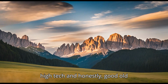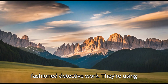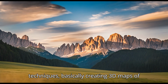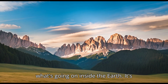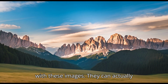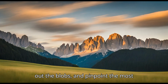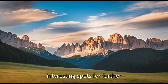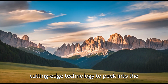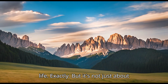Well, it's a mix of high-tech and, honestly, good old-fashioned detective work. They're using these super advanced seismic imaging techniques, basically creating 3D maps of what's going on inside the Earth. It's like giving the planet an ultrasound. And with these images, they can actually track the movements of these slabs, map out the blobs, and pinpoint the most interesting spots for further investigation. We're talking about using cutting-edge technology to peek into the heart of our planet. It's like a journey to the center of the Earth, but in real life.